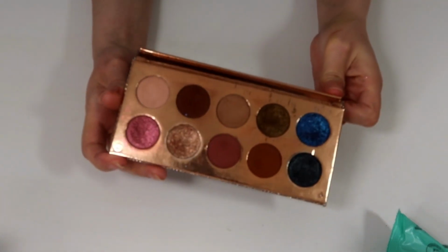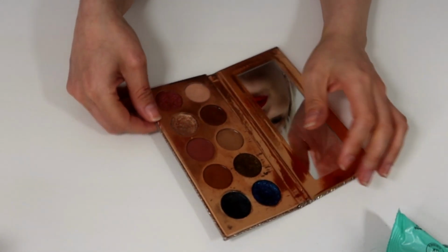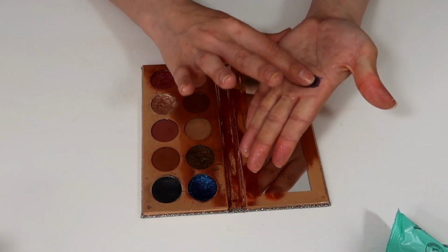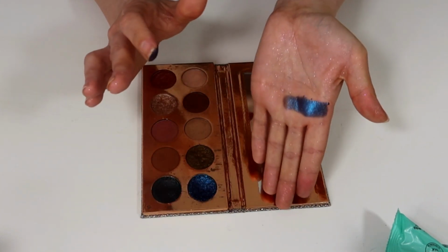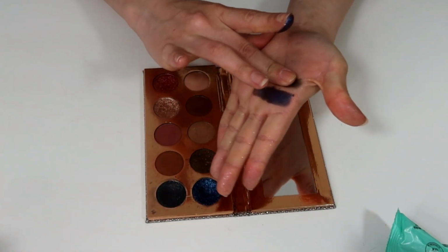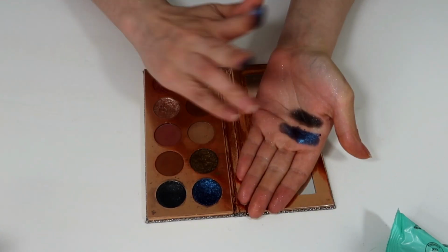This has been a favourite palette since I first bought it. I remember I think it was £39 when I bought it, and then the last time I looked on Beauty Bay when they still had it, it was £49, and I was like, damn, Beauty Bay, your prices are going up too much. This is like the X-ray shade that they have in their singles.